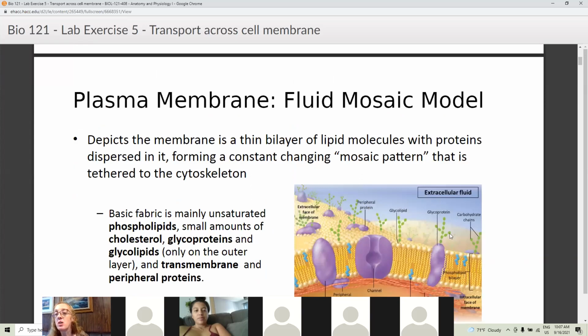Anytime that you see this 6-ringed structure on anything, it's going to be a carbohydrate. It's a universal sign of being a carbohydrate, a sugar. So the basic fabric of the plasma membrane is composed of unsaturated phospholipids, which I think we'll talk about the next time we meet in lecture, small amounts of cholesterol, glycoproteins and glycolipids. And if you notice, the glycolipids and the glycoproteins are only found on the outside of the membrane.